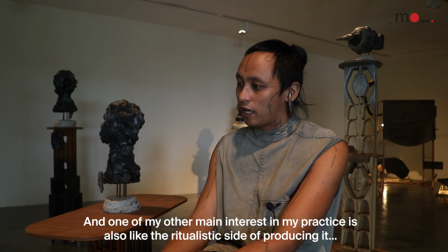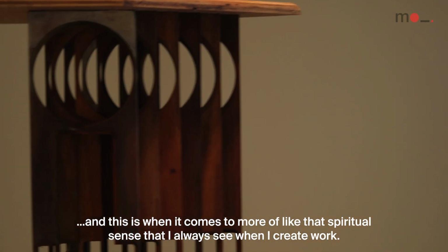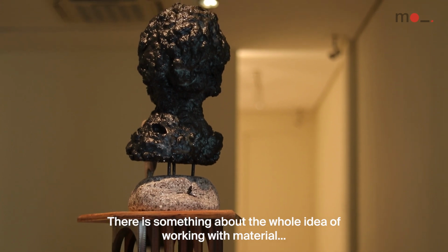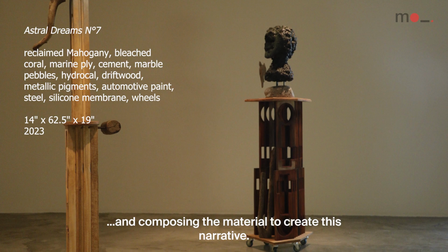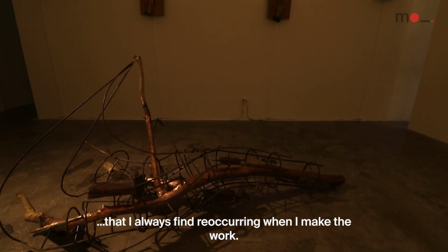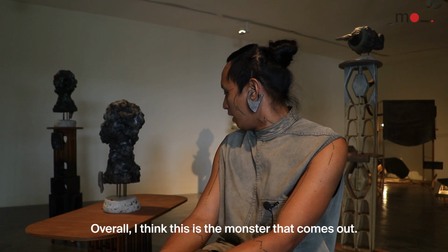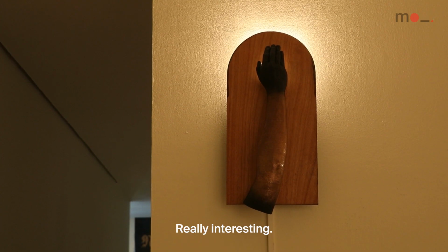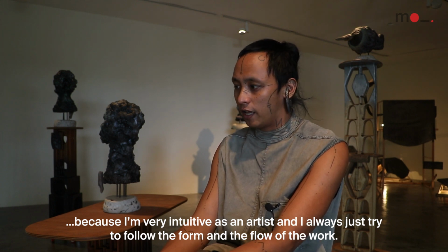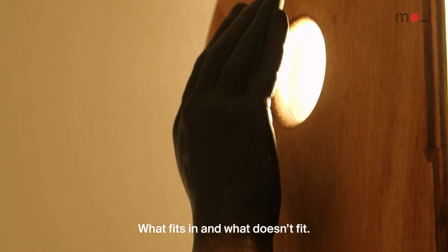One of my other main interests in my practice is the ritualistic side of producing it, and this is when it comes to more of that spiritual sense that I always see when I create work. There is something about the whole idea of working with material and composing the material to create this narrative. It becomes some sort of ritualistic process that I always find reoccurring when I make the work. And overall, this is the monster that comes out. Really interesting. Even I don't know what the outcome is usually with the works I make, because I'm very intuitive as an artist, and I always just try to follow the form and the flow of the work, and what fits in and what doesn't fit in.